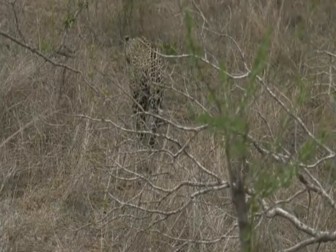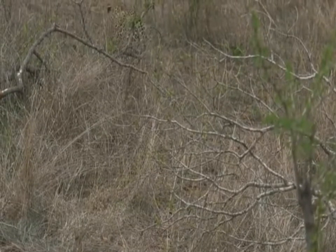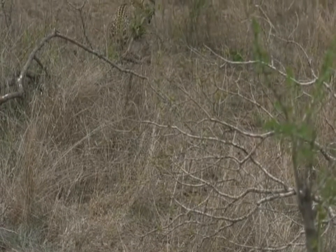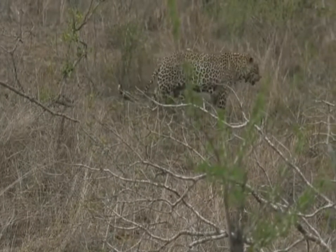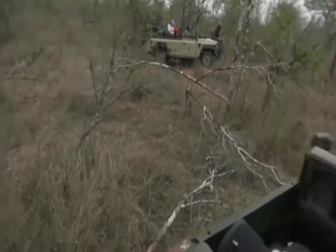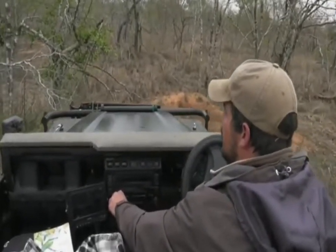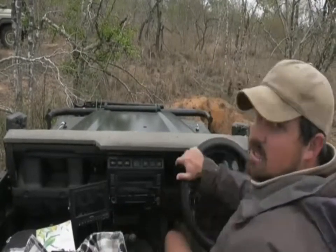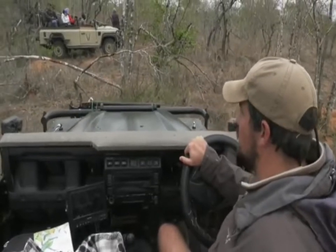There are other areas that are great with leopards and good leopard density, but just the sheer proximity and relaxed attitude of a lot of our leopards makes this one of the best leopard viewing areas in the world. You can see he's not quite sure. He's looking around and checking and seeing where he can go in order to find his piglets. He's also sniffing a lot of the trees, which means I think he's picking up the scent of another leopard as well.